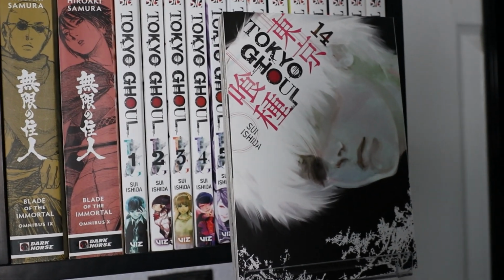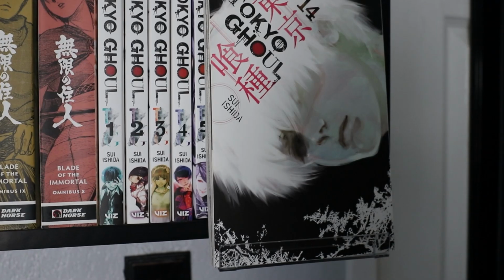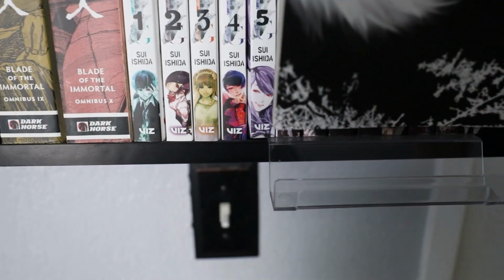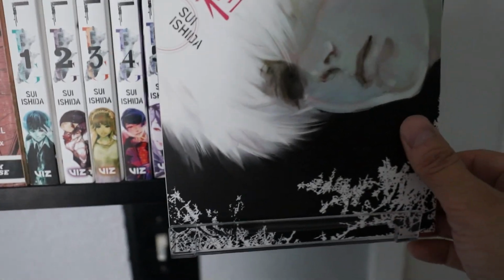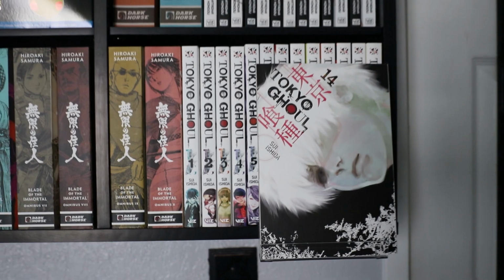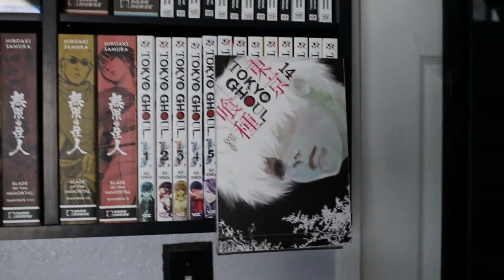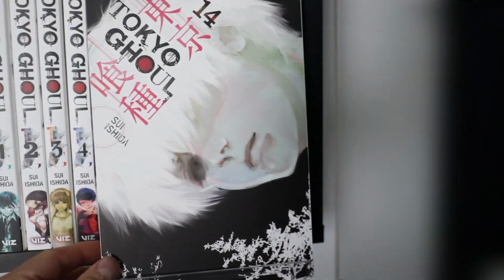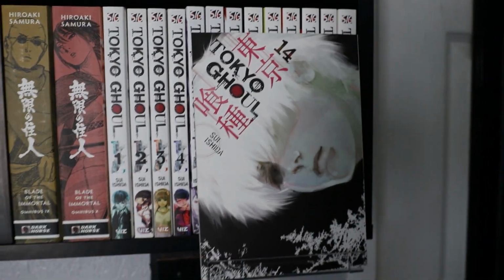And going down here, it is Tokyo Ghoul. That's actually from the box set. And I keep it on this thing here that I got from Daiso. Kind of like a floating bookcase thing for your manga or books. I think it's kind of cool, especially for space-wise. And let's say it's the manga you're currently on, you could just put it on there, pick it off. But, you know, I have Volume 14 showing because I have finished it.